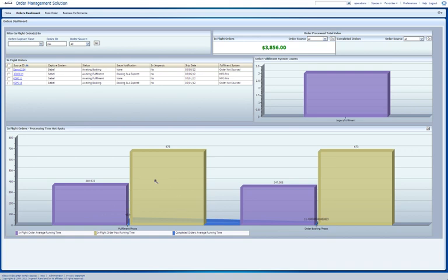Looking at these processes, we've got a few that are way out of bounds we might want to drill down and get some more information on. This is looking at a time period over the last month. We can filter the data within our view. So let's take a look now at, within the current day, all the orders across all our different sources, and filter our dashboard.